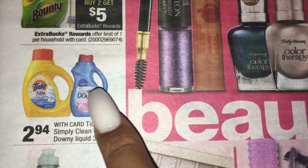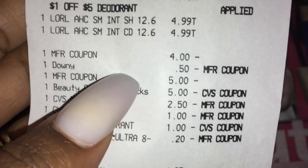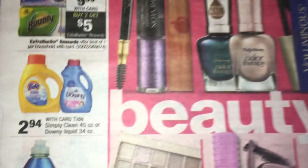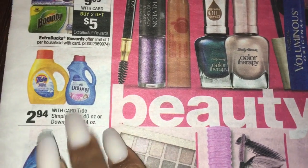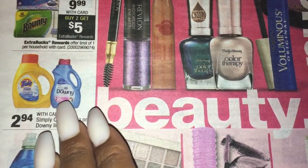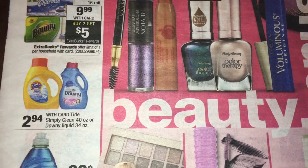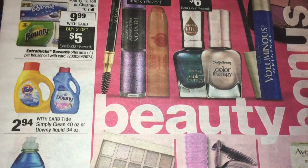But what I did notice is that on my receipt right here, you'll see 50 cents for Downy. That was a CVS manufacturer coupon, and I forgot that I had that. Now, I already claimed the rebate, but the rebate did say that it can't be attached with any coupons. So I don't know if it's gonna give me that $1 back. It shows that it did, but I didn't realize I had that 50 cent coupon. I guess I sent it to my card a while back, and then it automatically came off. And again, you never know with those coupons, they are a hit or miss.